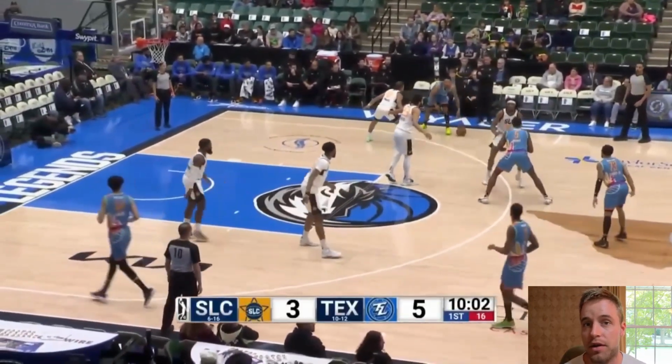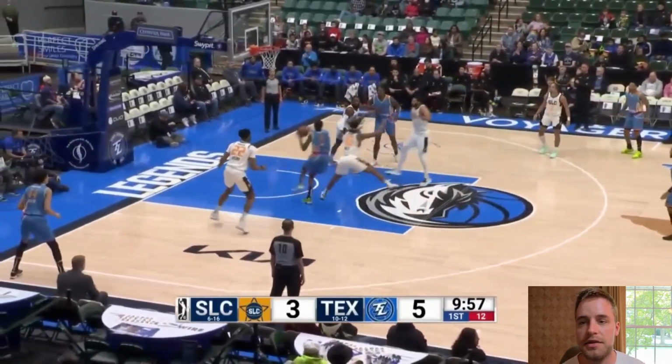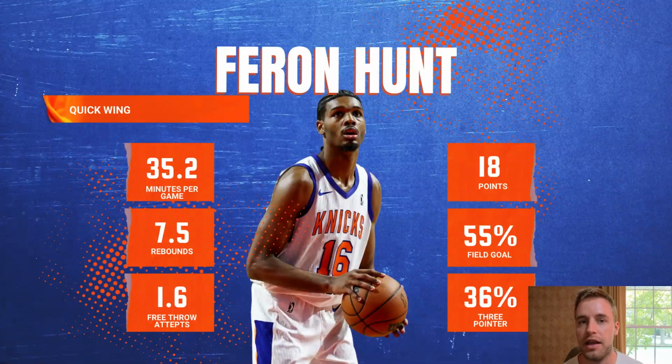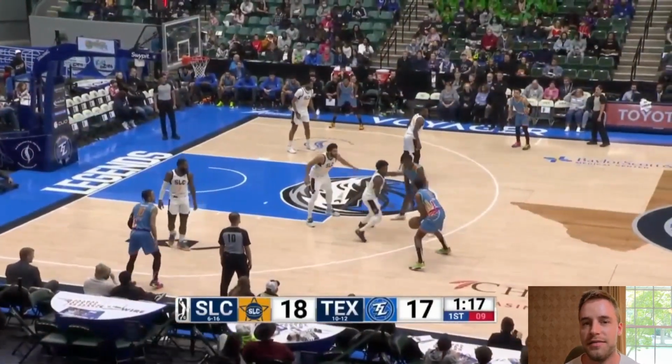So our next power forward here, Feron Hunt. He's only 23 years old, 6'8", 195 pounds, and I describe him as a quick wing. So last season in the G League, he played 34 games, averaging 35 minutes per game. So he's getting a lot of play, 18 points, elite field goal, 55%, and great shooting from 3. Rebounding was kind of mediocre, 7.5 rebounds, and that's something I really didn't like was the free throw attempts, only 1.6 per game. When you're playing 35 minutes a game and only get to the line like once a game if you're lucky, that's really not so good.